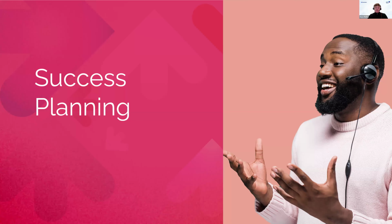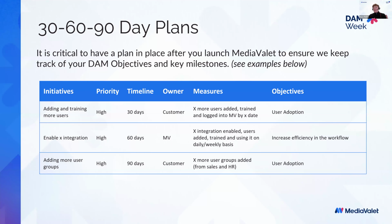So some success planning. A great first step post onboarding is to set a 30, 60, 90-day plan for your Media Valet account. And setting these 30, 60, 90-day objectives is crucial for maintaining momentum post onboarding and really building towards that long-term success. These short-term milestones help you establish clear goals for user adoption, system performance, and workflow integration, while providing an actionable roadmap for continuous improvement.